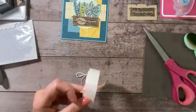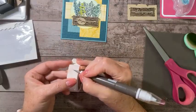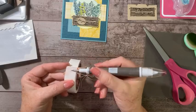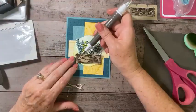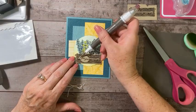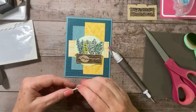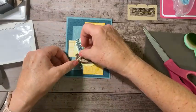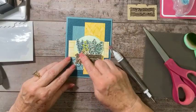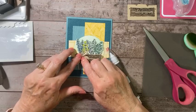and my Take Your Pick tool. I'm going to take the end of my Take Your Pick tool and roll that up. And I'm going to put that right there over the hole on my tag. And then I'm going to take my bow and attach it like so, making sure that I don't cover up my sentiment.